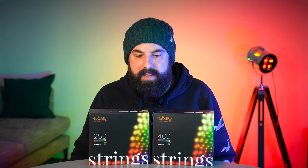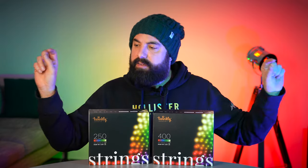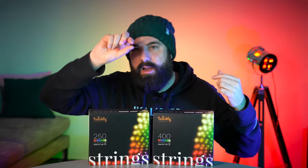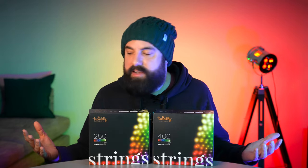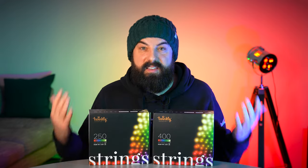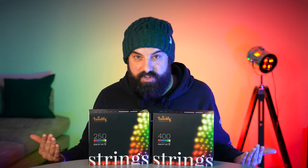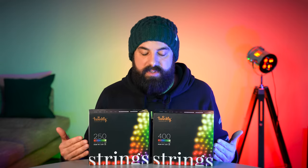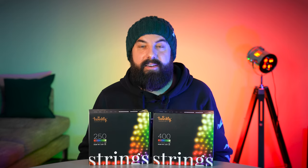You can get, I believe, strips that are kind of like a more solid LED bar that you can wrap around things. You can put them under cupboards, maybe not so much holiday lights, but more of a permanent installation. But I wanted to go for these because this is what's recommended for your Christmas tree. I can reuse these for other things at other points in the year, so these were definitely the best fit for me. Now, I do have a confession to make.